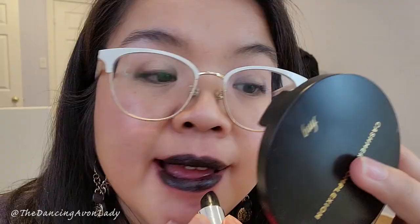So what we're going to do first, guys, is we're going to do the look just as is, and then I'm going to play with a couple of different colors. So here we go. Look number one. This would be perfect for Halloween. I already look like a kitty cat. It makes the outline of my lips look very, very red. All right, what do you guys think?